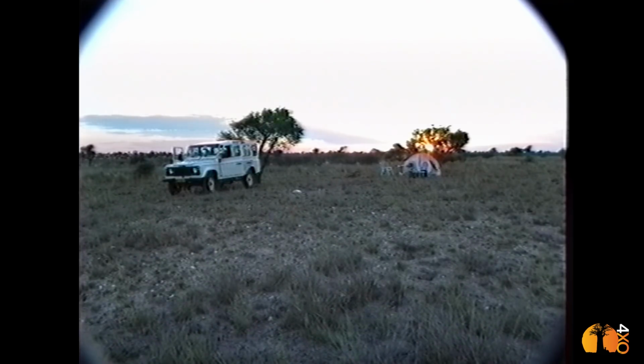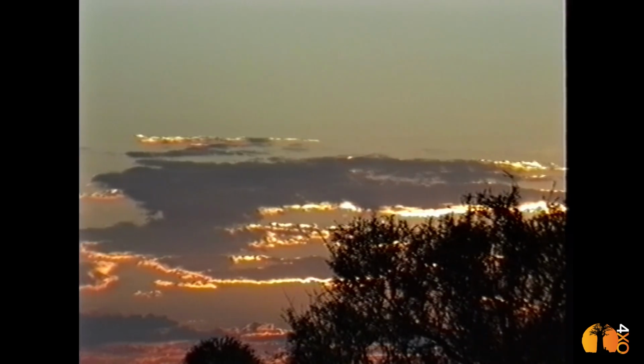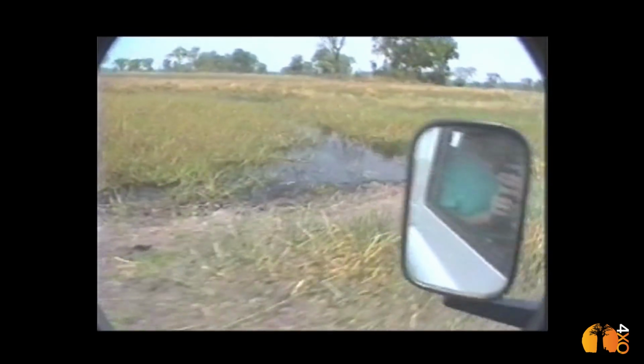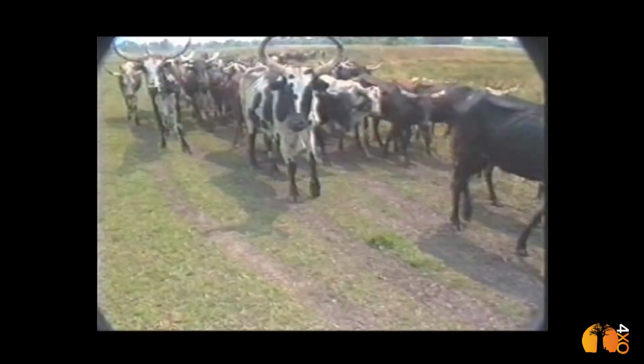The reason for selling that vehicle would have been in about 1997-ish, is that I had moved city. I'd moved down to Cape Town. Gwen and I had been married then for seven years. We'd spent our time in the Okavango together, a year there, and we wanted to build a house.